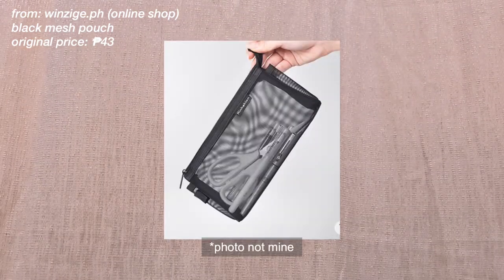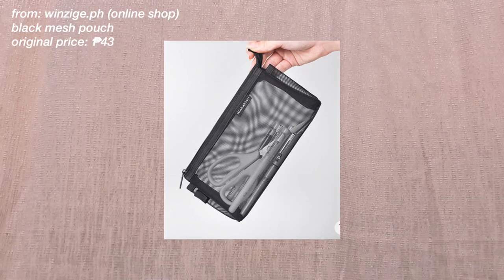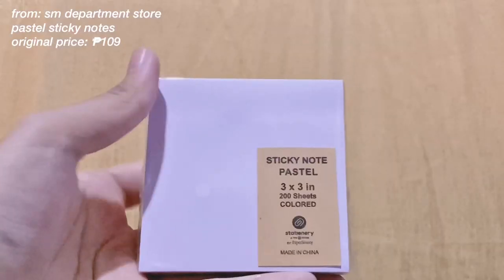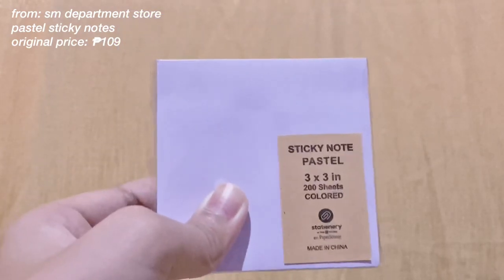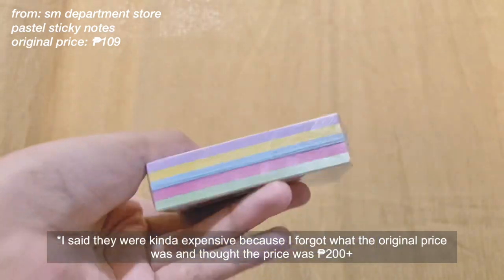But I also bought a slightly bigger one, because I'm gonna put some hygiene products in there as well as some makeup. Moving on, I got these sticky notes from the SM department store and there's a stationery section there. These were kind of expensive.